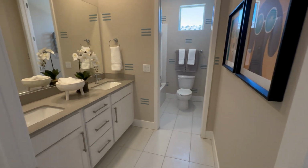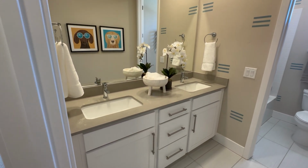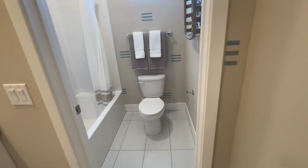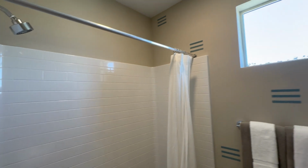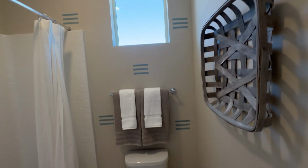And this is your shared bathroom. It comes with dual sinks. This is your shower area. I love that they added that window.